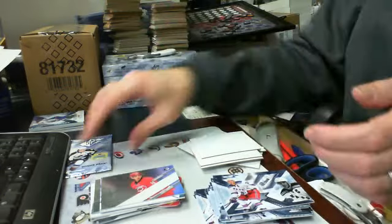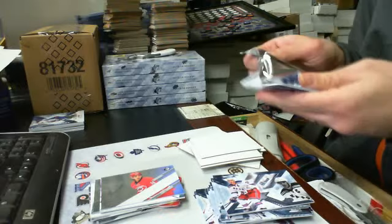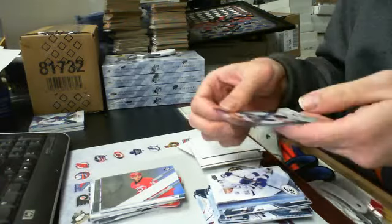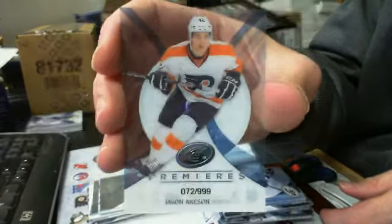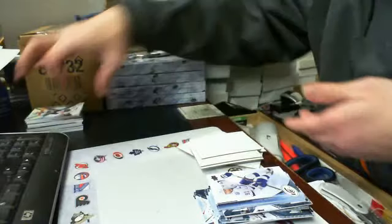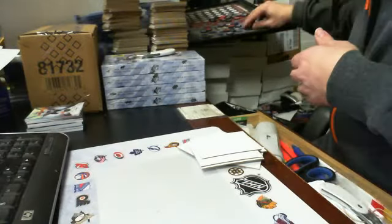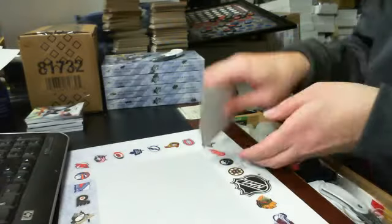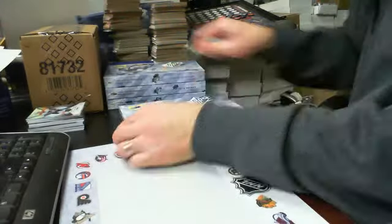And our bonus pack. It is for the Philadelphia Flyers, 72 of 999, Jason Atkinson. There's box two. Here's number three.